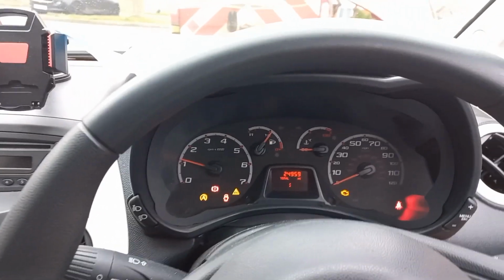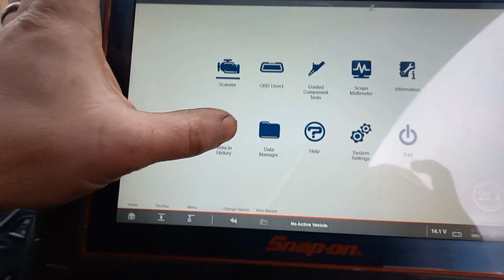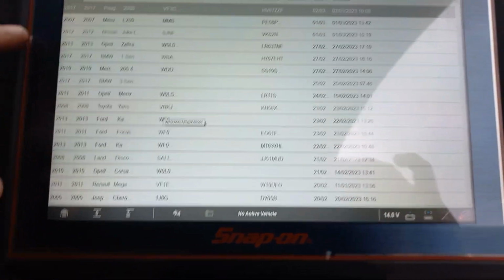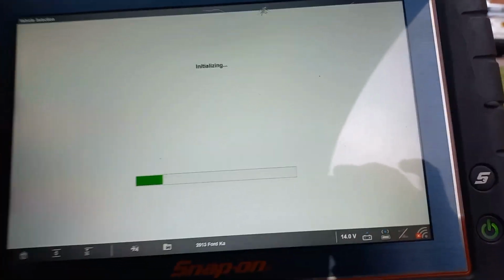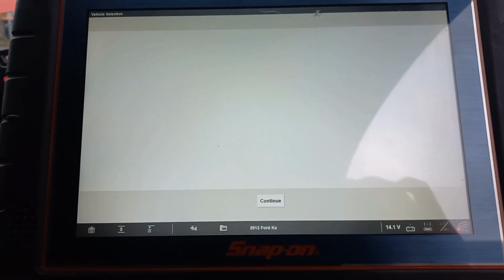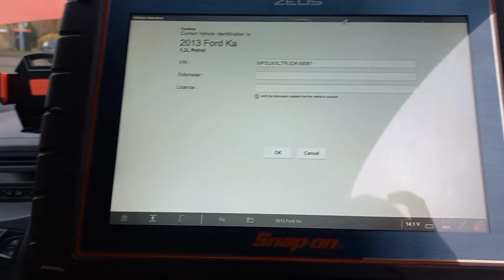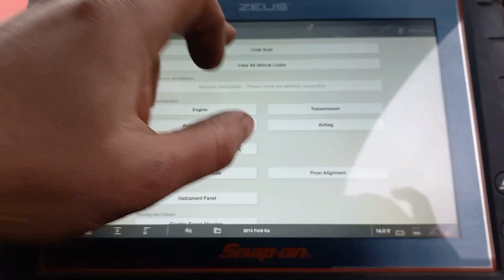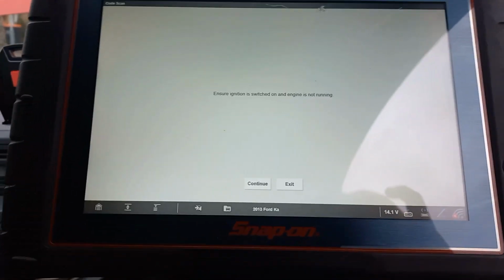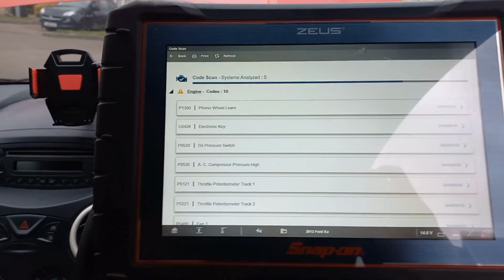I'm also going to do a code scan in a sec, and we're going to have a look and see what fault codes are in the management systems. Let me just see if I can find our KA on here. Ford KA down here. Activate. Continue. Data. We don't need any of that stuff at the moment. Come on. There we go. Let's do a full code scan of the vehicle, because I want to see what else is in it, because there's a couple of other lights on there as well, like traction control and start stop. Now these obviously are going to be on there because the battery's been disconnected.